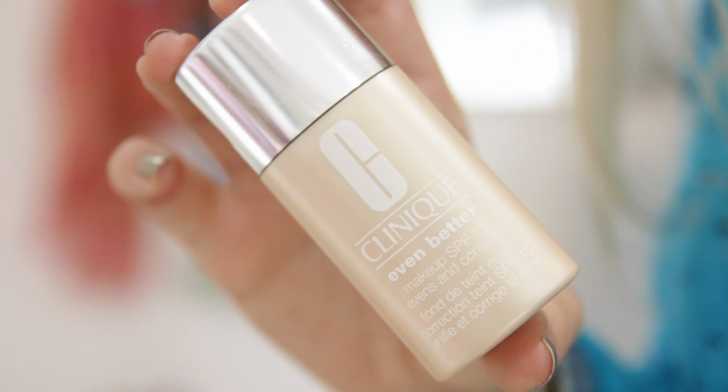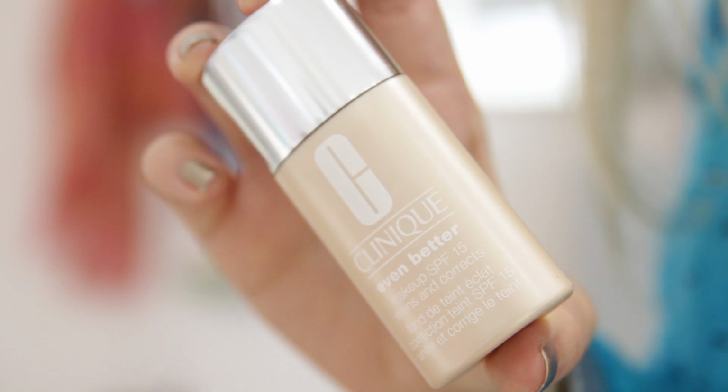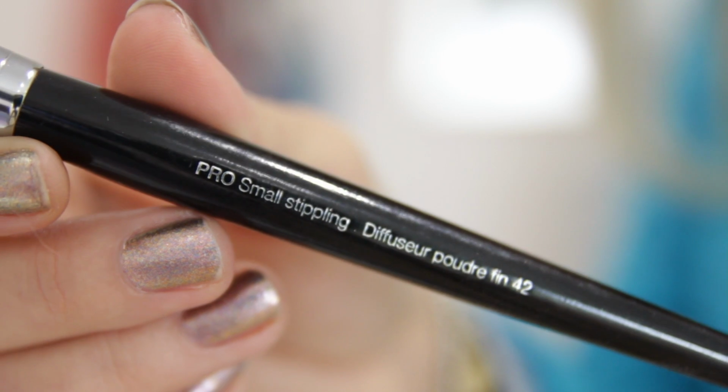And then moving on to foundation, I'm using the Clinique Even Better at the moment. I'm not using my Chanel Vitamin Aqua, although I always do go back to that. I'm using the Clinique one with this duo fibre brush from Sephora. This is the Pro Stippling brush, and sometimes I use this to stipple and then blend in like an airbrush effect, but it's also really good just for buffing foundation in, because it's not too long in the bristle. I find the MAC ones are a little bit too long and so are only good for the stippling technique, whereas this is really good just to buff your foundation in. I've been using it for the past 6 months or so and I absolutely love it.